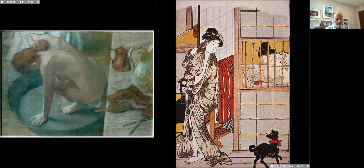Now prints of this kind began to come to Paris maybe around 1860. And this was the result of Commodore Matthew Perry, the American sea captain, opening up Tokyo Harbor, forcing the government there to engage in trade with the outside world. As a result, Japanese art objects, things like screens and kimonos and fans and prints, lacquered furniture, began to be exported to Western locations and collected avidly by people interested in the art of faraway places.